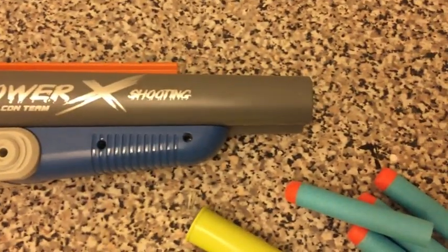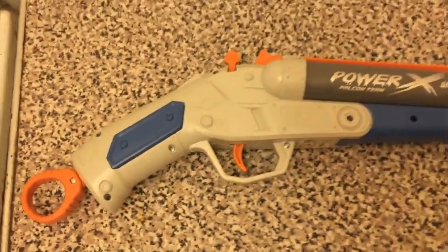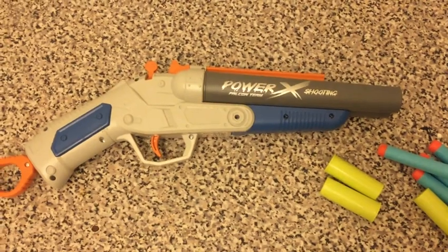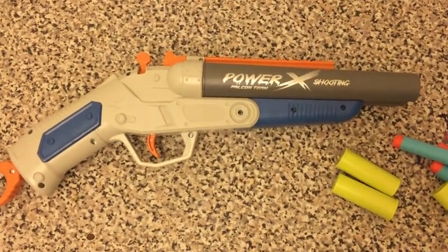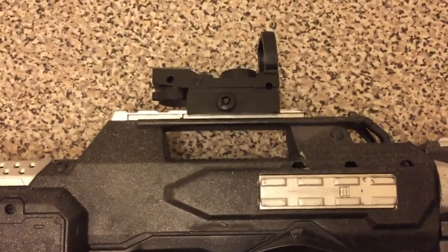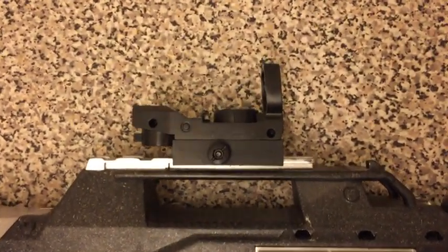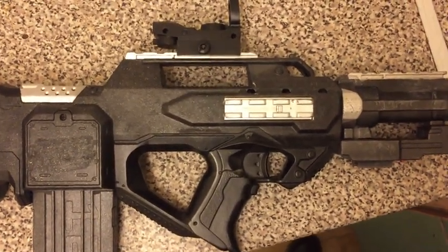So you can hide this on a leg holster or on your back or hidden under your trench coat, and it's perfect for those close encounters if you're at a zombie survival game or a Mad Max post-apocalyptic game. Right, so here's that sight attached to my Raven.